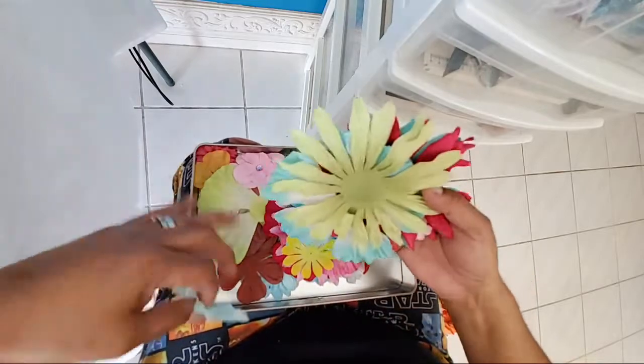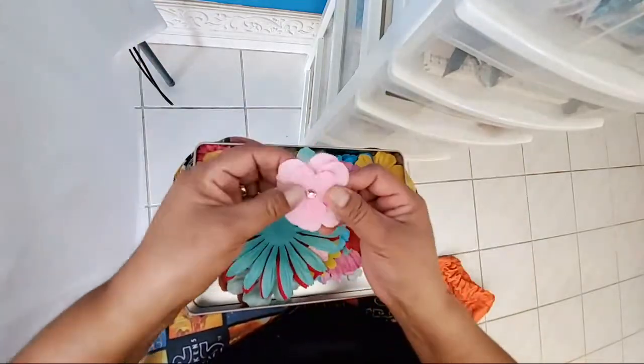Maybe I can add other flowers and things in this. So this will be my flower box. I'm gonna leave it here. Look at this, how cute.